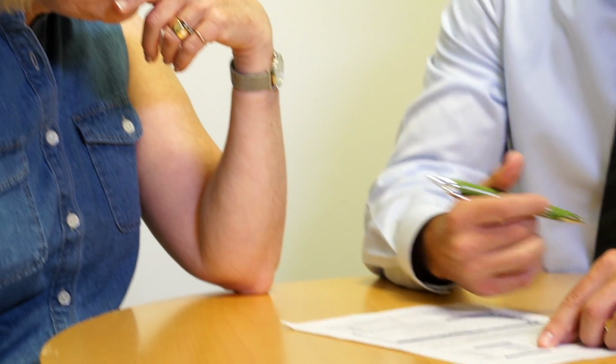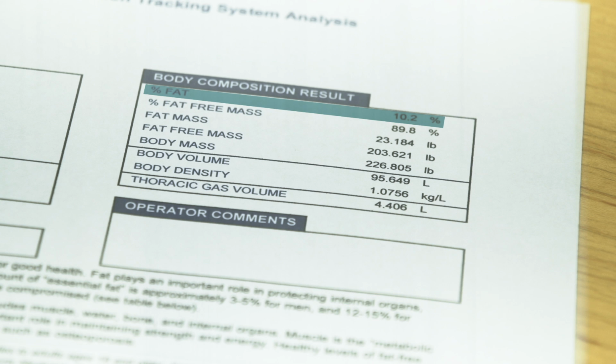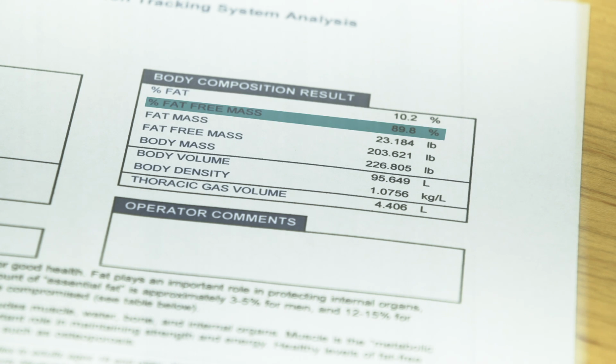You'll get out of the pod, you'll change back into your street clothes, then you'll sit down with one of our exercise science professionals that can really go into depth and talk about your test results. We're going to run through all the different components of the Bod Pod test, everything from percent fat to percent fat-free mass. We're also going to run through body volume and body density, the number the computer generated for us.